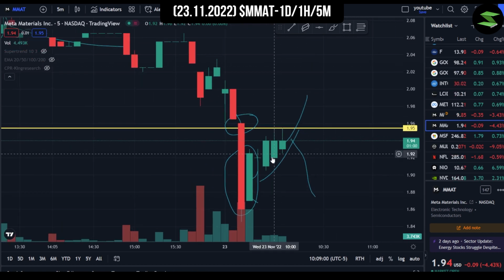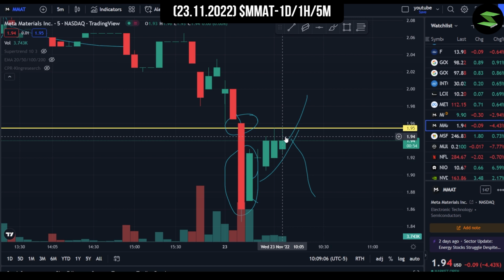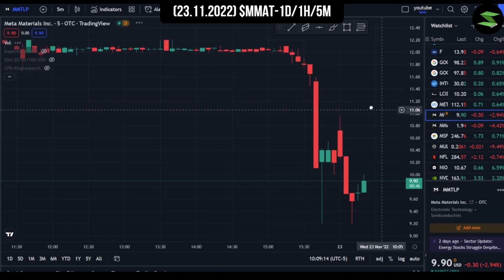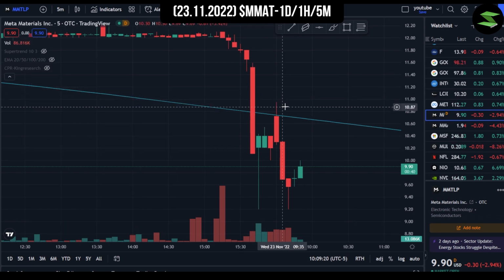But as you guys can, of course, see, volumes are still dry. We only have a few $1,000s worth of shares traded every 5 minutes, which again is not all that exciting. But then again, we'll quickly jump on into MMTLP to see what's going on over there. And this is where the main volume lies. We're already getting millions of dollars worth of shares being traded.